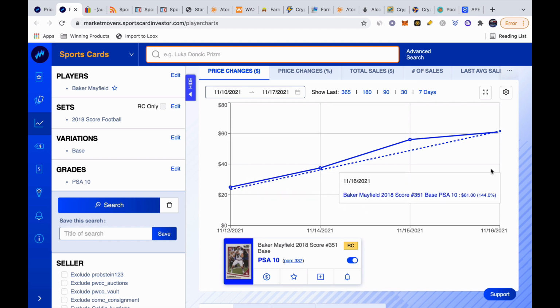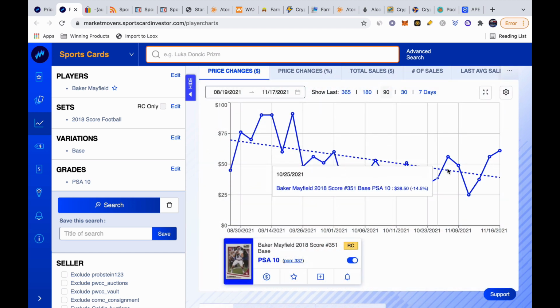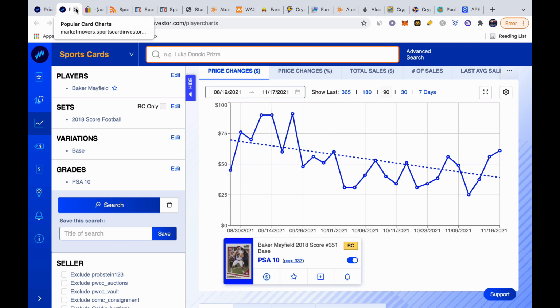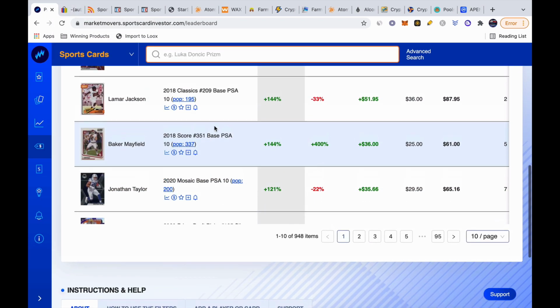$25 to start the week, 61 to end the week. Nothing but a nice uptrend over the week. Wow, nice, real, legit one. But it looks like there was a hell of a downturn, and it just kind of came back up. It's probably a little above. I think it should be going for maybe $50 or a little less. I'd probably be a hold on this because I'm not really selling any football right now.